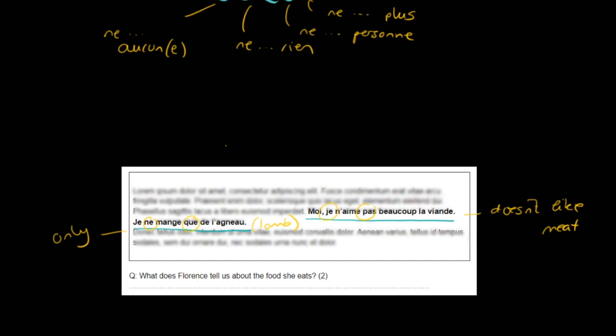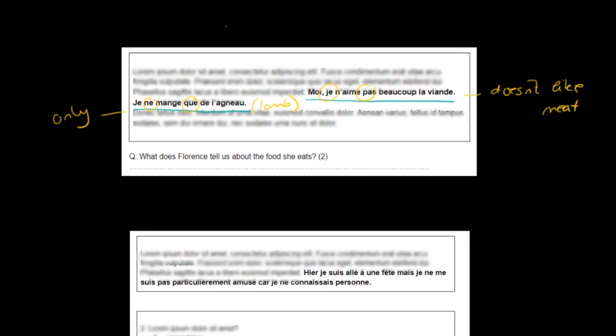Okay, another example of a question is this one here. If you scroll on down, we've got again my sentence highlighted that we're going to focus on. And my question we need to answer is, what does Emmanuel tell us about the party? We've got, it was fun, he met his friends there, or he didn't know anyone. So if we go look at the sentence, we've got, hier je suis allée à une fête, mais je ne me suis pas particulièrement amusée, car je ne connaissais personne.